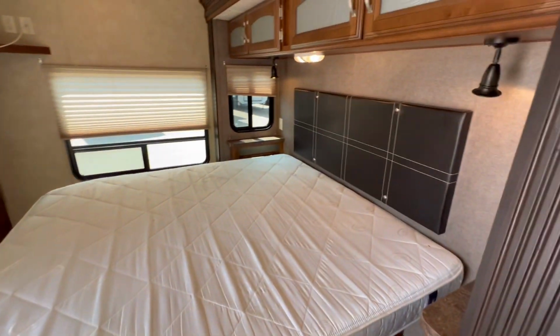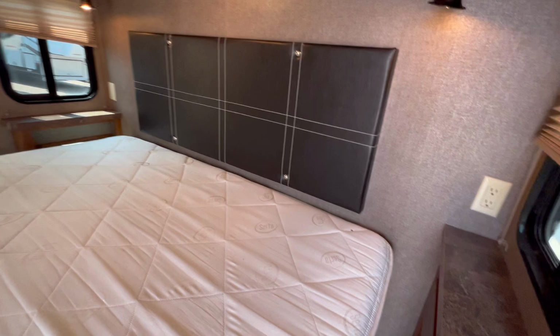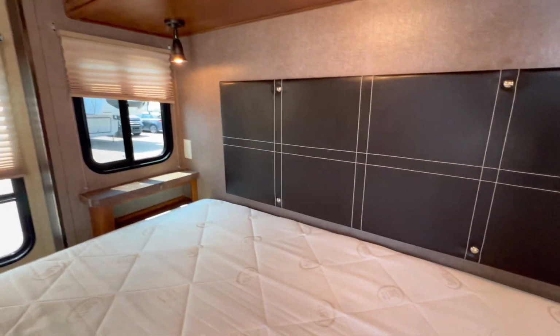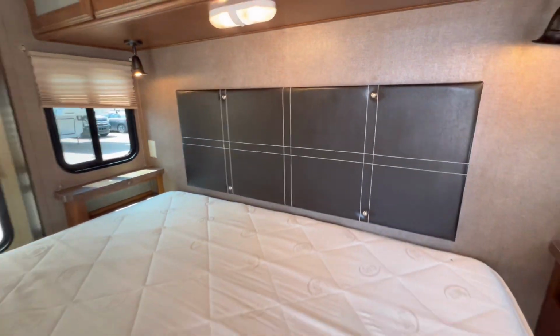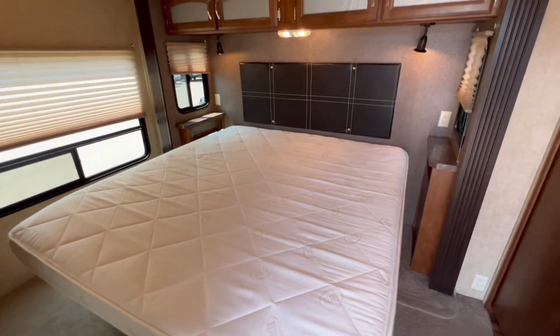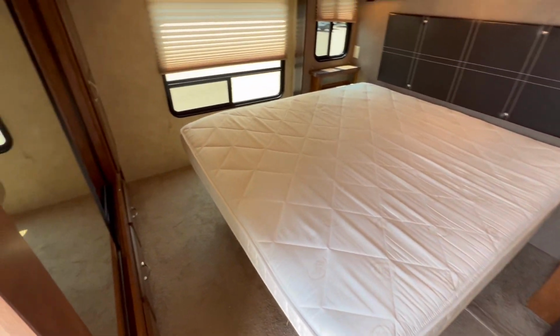And the rear master bedroom with its own slide. Yeah, we've got opposing windows in that slide for great cross ventilation. We've got some reading lights, nice headboard. And I just learned something today. California King.